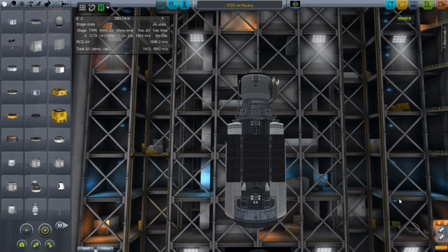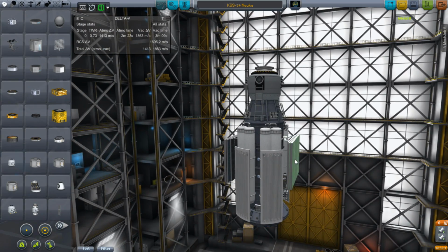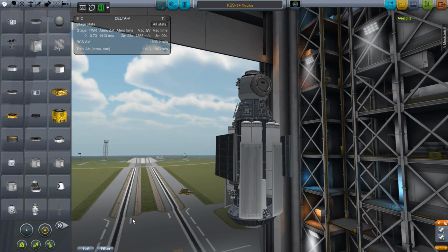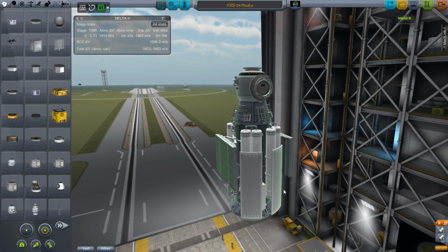I'm trying out some new solar panels from the Near Future pack. I scaled them up a little. When they extend, I believe they look a bit like the real solar panels that belong on a module like this. Plus, this one is supposed to come up in the future of our world. It hasn't even happened yet anyway. So maybe they'll have these newer panels that they can put on there.